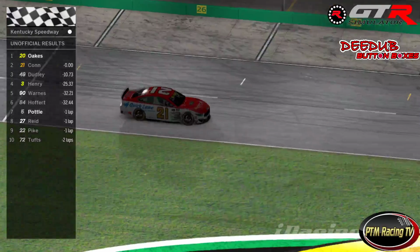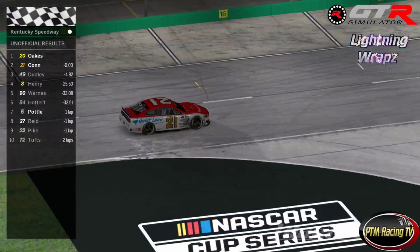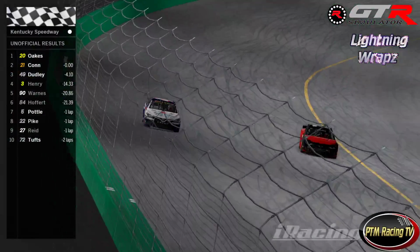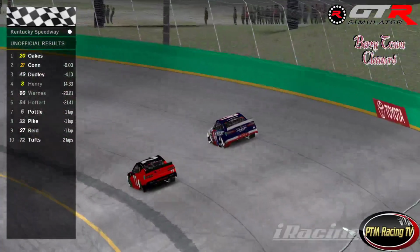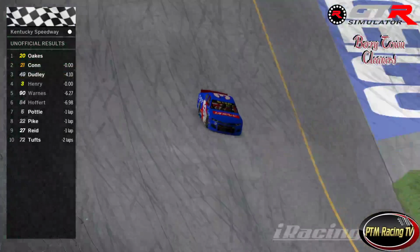Robert Khan runs out of fuel on the last lap, and tries to get it down to pit road quickly to get to the finish. But Dudleyville, oh my, just loses out by 4 seconds. But Khan somehow will be able to hang on. Oh my, oh my.